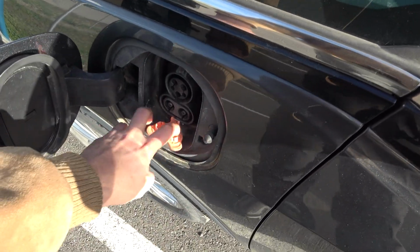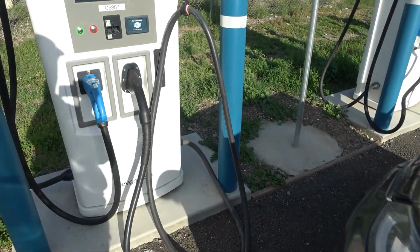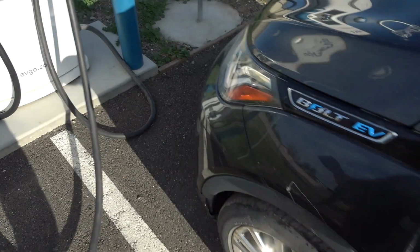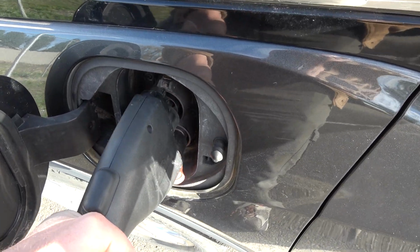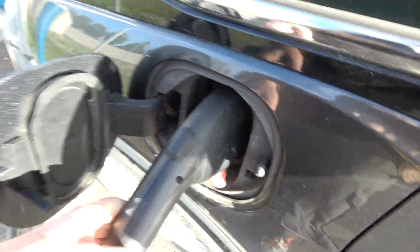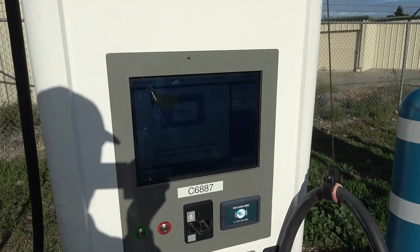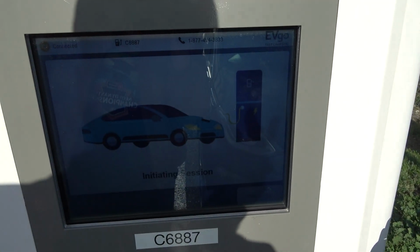Yeah, so this has been pretty bulletproof since they implemented it. Even though I had it in the beta, I was worried about whether I needed to have my app on, and so far that hasn't been a requirement. The only times it hasn't worked are when the charger itself was down. So it's now initiating session.